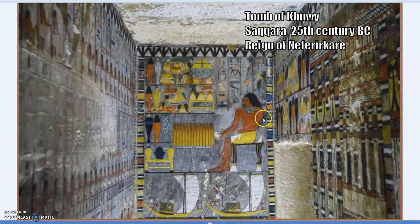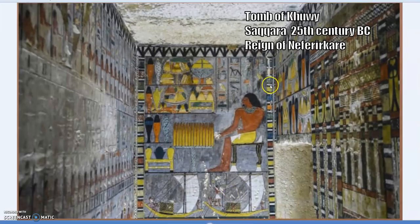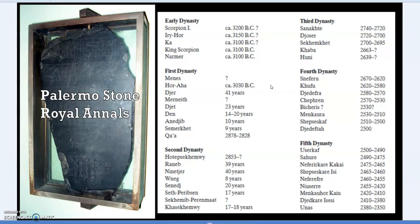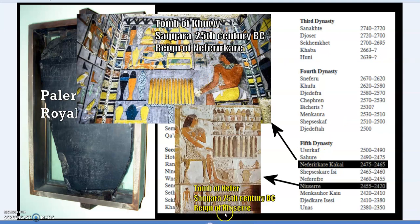So in the previous video I touched on the tomb of Khuwy, pardon the pronunciation. So the tomb here, 25th century BC, see the Palermo Stone and the royal annals, and so Khuwy, again pardon the pronunciation, during the reign of Nefer, and also the tomb of Nefer, again 25th century BC, 5th dynasty, shortly after.